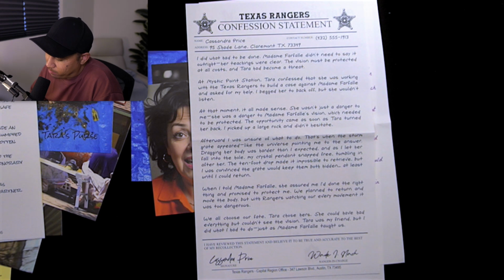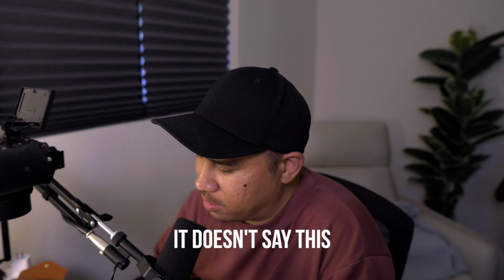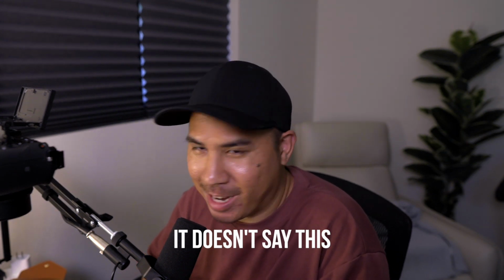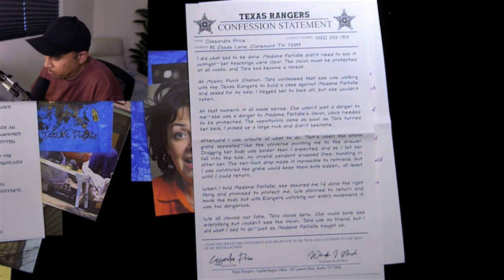The opportunity came as soon as Tara turned her back. I picked up a large rock and didn't hesitate. In broad daylight, with people everywhere, no one noticed. Afterward, I was unsure of what to do. That's when the storm grate appeared, like the universe pointing me to the answer. Dragging her body was harder than I expected, and as I let her fall into the hole, my crystal pendant snapped free, tumbling in after her. The 10-foot drop made it impossible to retrieve, but I was convinced the grate would keep them both hidden, at least until I could return.